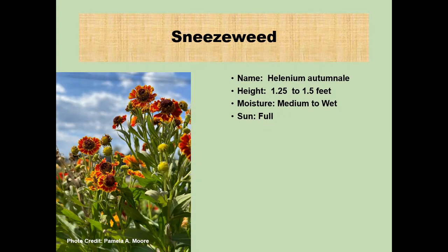So that's why I said earlier, if the word weed appears with the name of anything you're thinking about planting, just ignore it, because this one is a total misnomer. And so it should be considered because it is something that adds a lot of color. It is intolerant to very dry soils, and it's also intolerant to over-fertilization. It'll get very leggy, but it's a perfect fall flower for your garden.